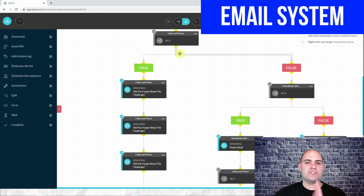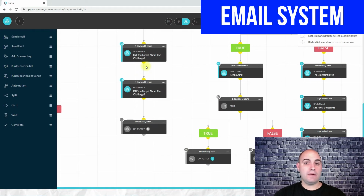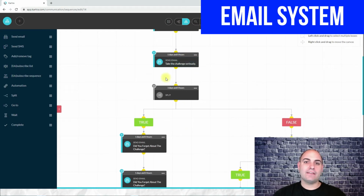If someone hasn't started the challenge, they get put into a loop asking them, have you forgotten about it? Is there something here that you want to take? Just want to remind you, and it'll wait a couple days. And at the end, it'll go back to check: have they started? Yes. And if they haven't started, they get put in an endless loop, with little gentle nudges every couple weeks to say, hey, you bought this thing months ago.